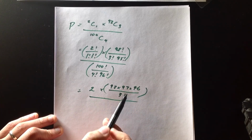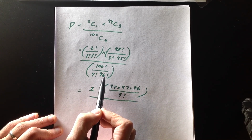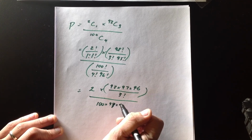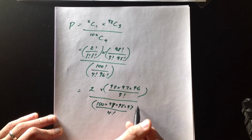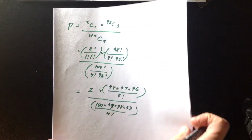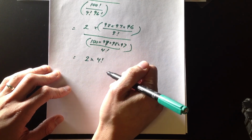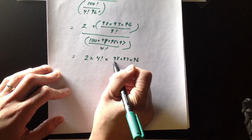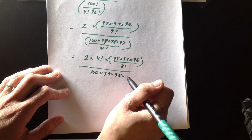What do I have on the bottom? In just the same way that the 95 factorial eliminated a whole bunch of terms from the 98, this 96 factorial will eliminate a whole bunch of terms off the 100 factorial. Namely, it'll leave me with 100, 99, 98, 97, and then all the rest will have been divided through by that. That's divided by 4 factorial. Okay, now, this is a fraction on a fraction, so to simplify it a little bit, let's get that 4 factorial out from there. That should really go onto the numerator, right? So I should have 2 by 4 factorial by 98, 97, 96 divided by 3 factorial. And that leaves me with these numbers down the bottom. What was left of the 100 factorial.